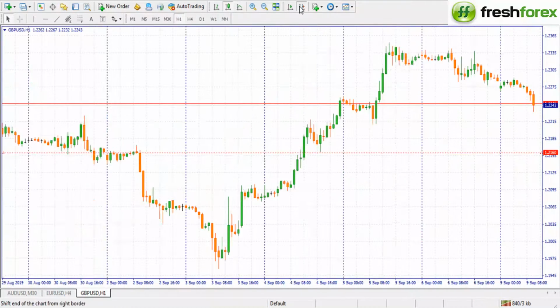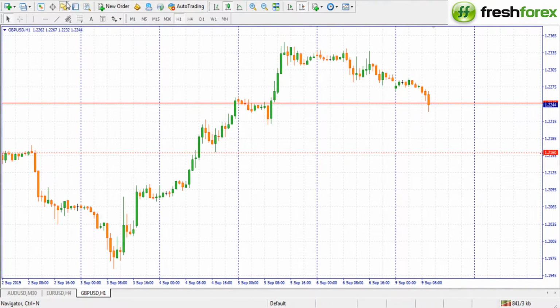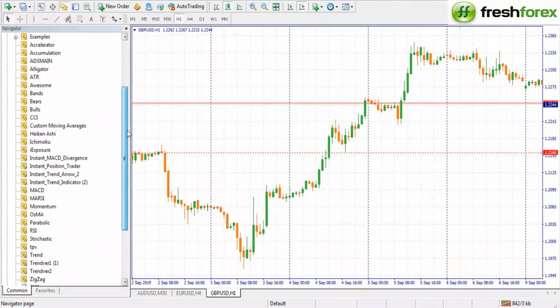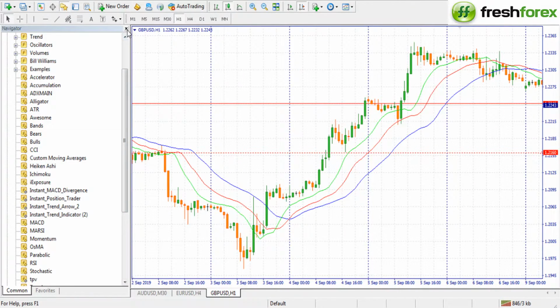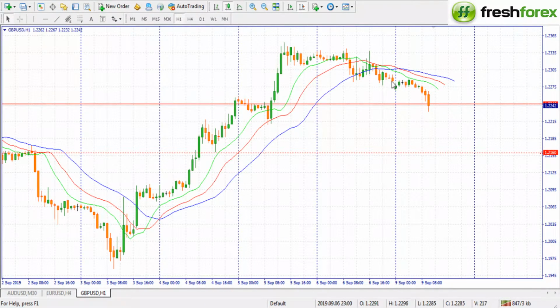For us, we've looked at that. Then I'm going to add an indicator on this one. I'm going to add an alligator. So if you can see this properly, actually the trend is bearish. We are somehow heading to the lower side. So this should mean you look for sell positions.